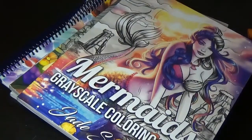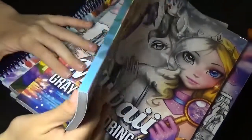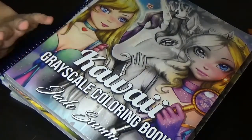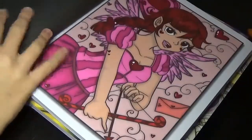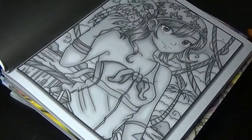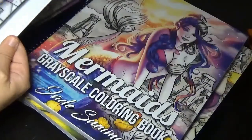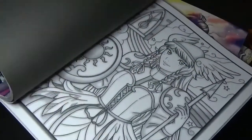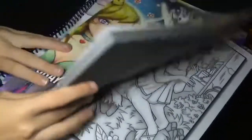And of course, I have the Kawaii grayscale coloring book. I love it. This is two books in one. It's their Kawaii Girls coloring book, and I think the other one is Kawaii Fantasy. I'm not positive. But the grayscale in this one is just absolutely phenomenal. They really kind of upgraded their grayscale for this book. It's fantastic. And then the back is the fantasy book. So it's got princesses and some monster girls too, I think. Yeah, this girl's a centaur.